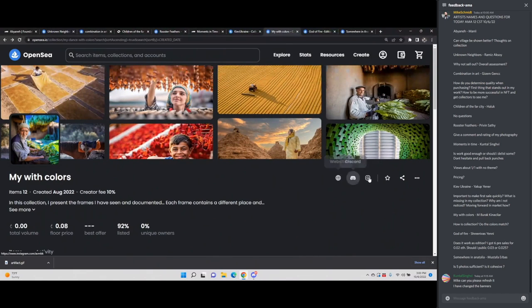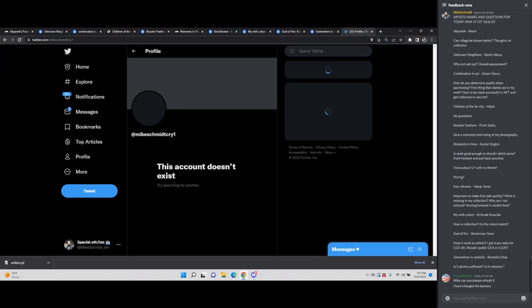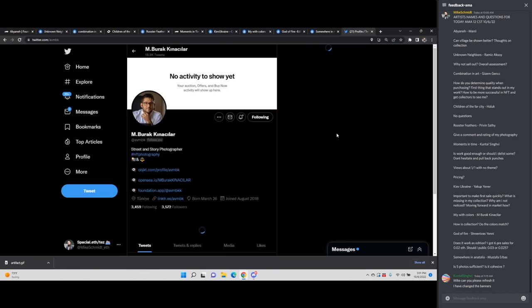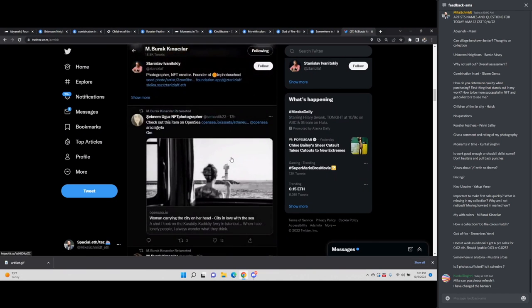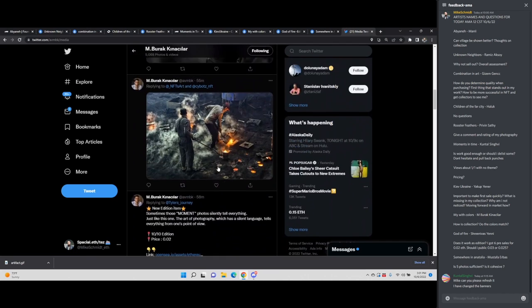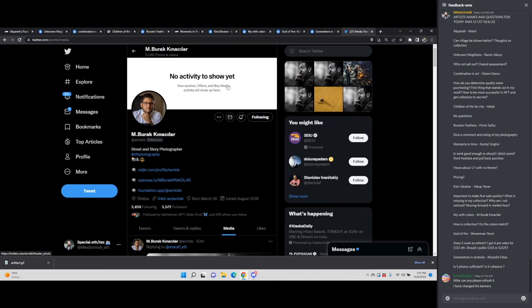Let's take a look at the Twitter. No Twitter link here, but this is M. Barak. Sorry, I think I have his Twitter. I know I follow him. There it was. New edition. He's focused on this edition right now. They're retweeting other people's work. Let's see, media. His header banner is a little odd. That's a good place to advertise some of his work. It says no activity to show yet.